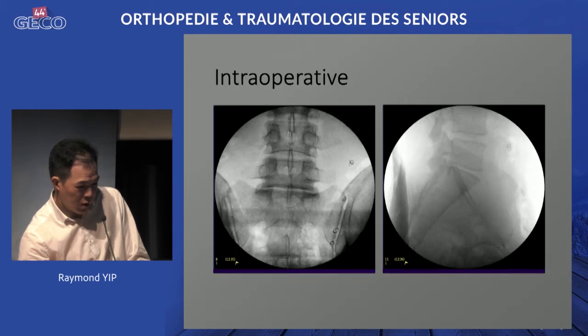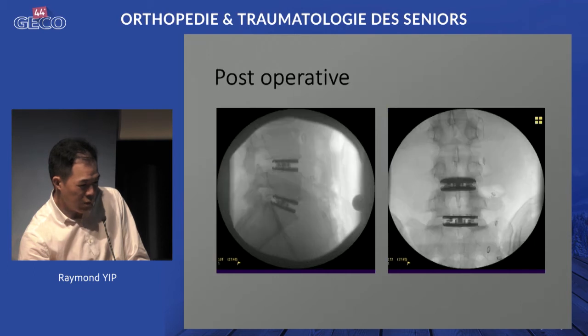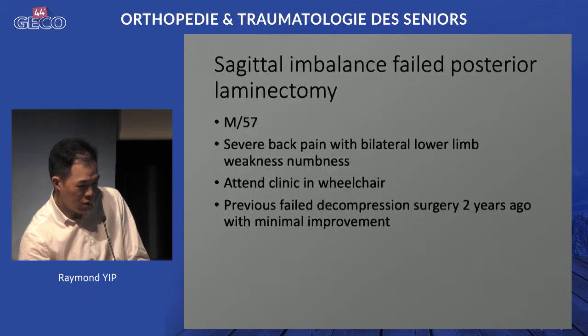So this was discectomy from the front and post-operative.